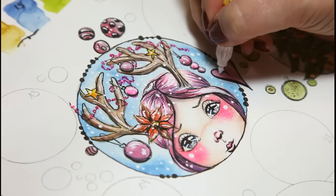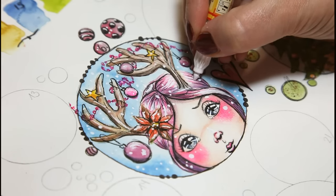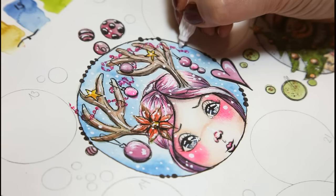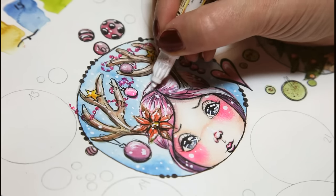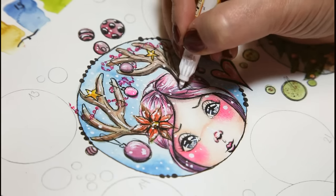So that was it. I hope you like this cute little girl here. I actually really adore her. I think she's really cute. She turned out pretty cute. I hope you enjoyed the process of watching me create this cute little girl here.